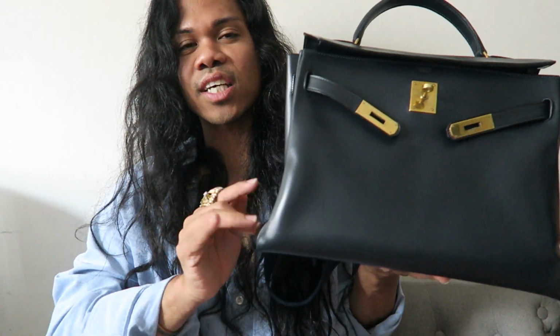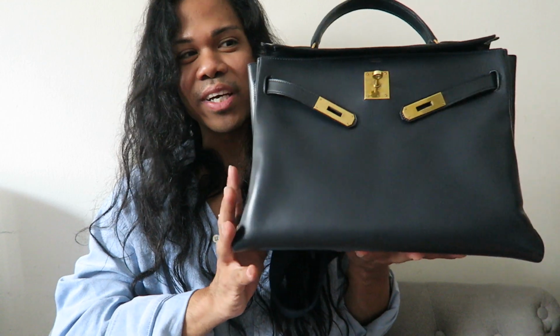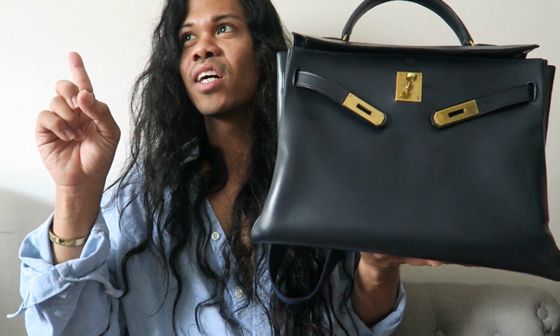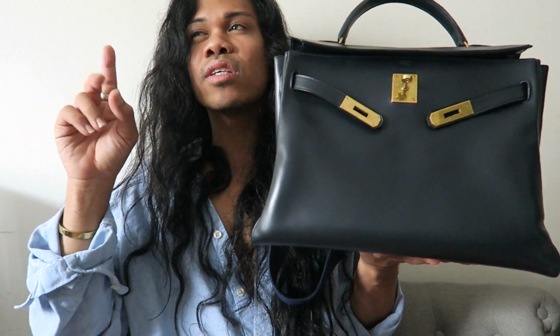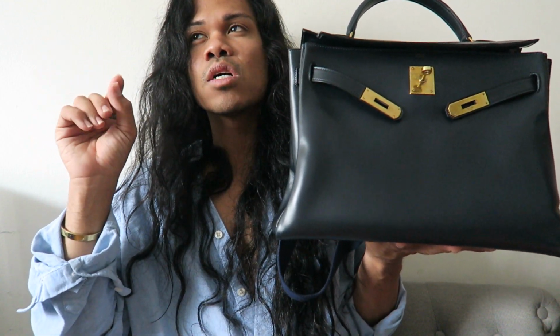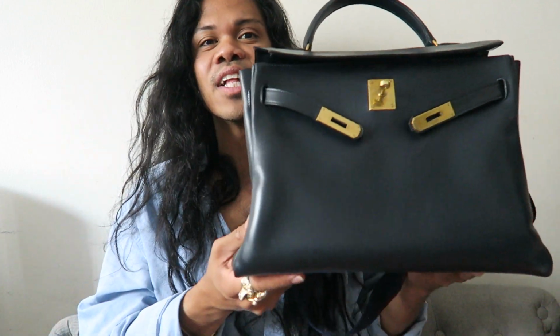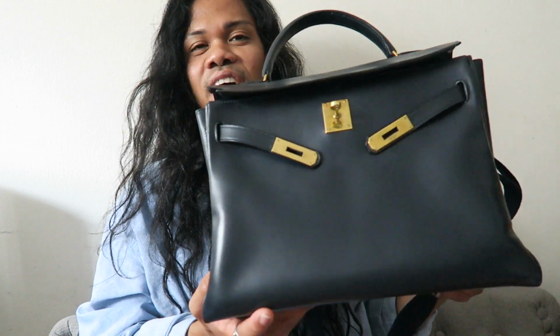I kind of want to get a size 35. I want a bigger one, but I wouldn't mind a smaller one because I have my Louis Vuitton Alma BB, my Lady Dior medium, the one that's in my personal collection, and then the Bulgari. So those are tinier bags, and even my Henri Bendel convertible flap. So, kind of like an even tinier one.